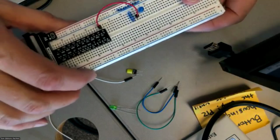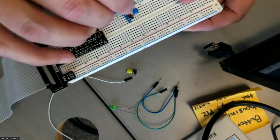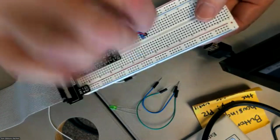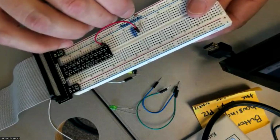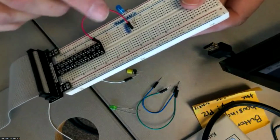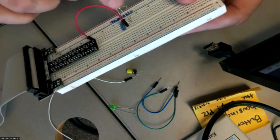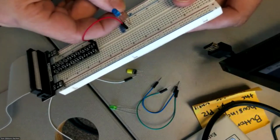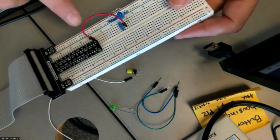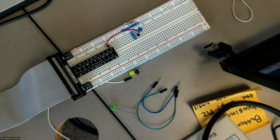So again, here's one. I'm going from the pin over here to one of our rows, running the LED in that same row. The longer pin goes to this positive cable, the shorter pin goes that way, and then I run a resistor back to ground. We want to do this 3 times, so you want 3 versions of it, with 3 different LEDs. If you need more LEDs, talk to me. We have some more up here.